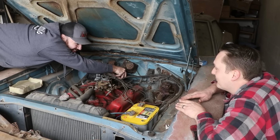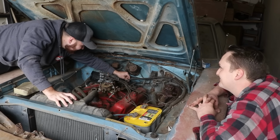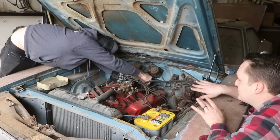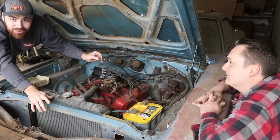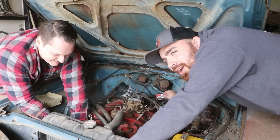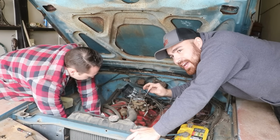Hey, and you know what? My least favorite thing to do? Brakes and change points. So I'm glad you're doing it. Is it because they're so tiny? Because that change point looks so tiny. You have to adjust it just right. Use a business card. Yeah, that's the old trick. You slide a business card in it to set the gap. It's not technically the right way, you're supposed to use a feeler gauge, but business cards are essentially the same, the exact width you need.